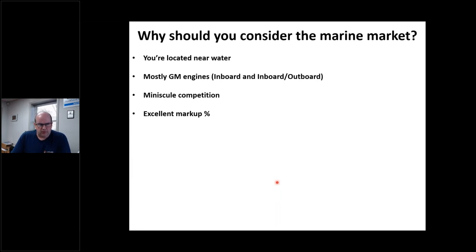Why should you consider the marine market? You know, this is just me. I've always liked boats. But obviously you've got to be near some type of water source, right? It's mostly GM engines. I would probably say that most of us are pretty familiar with General Motors engines. So most of it is stuff we already know. There's hardly any competition in this stuff.